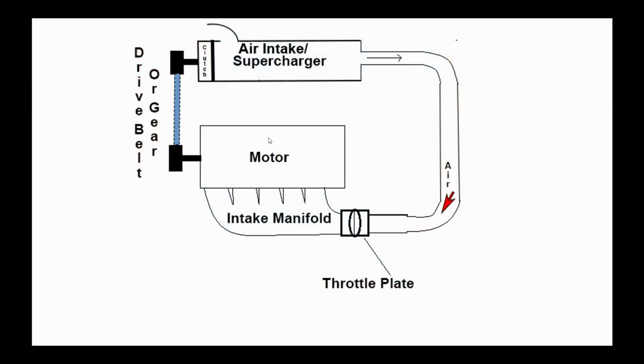So this is a basic drawing of what the intake looks like for an engine. Up here you have the air intake and the supercharger. You can see that the supercharger is driven off of the motor. Depending on the type of vehicle we're talking about, it could be belt driven, it could be gear driven, whatever. That doesn't really matter. The fact is that the motor is what drives the supercharger. There is a clutch that engages when the supercharger is needed, because it's not needed all of the time. It's not engaged all of the time.